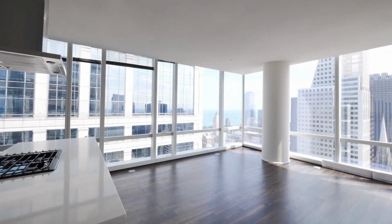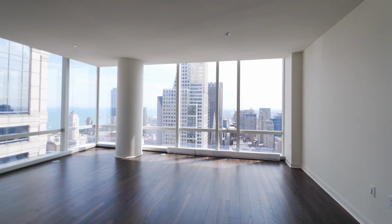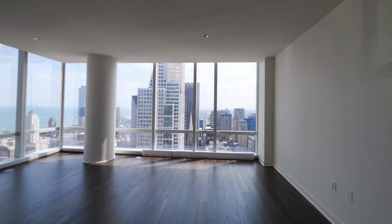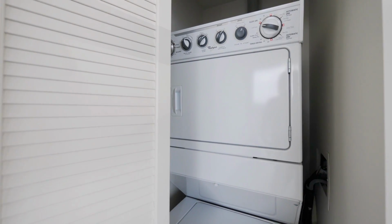Large living space. You can entertain nicely in this space, and when it lights up at night, it's going to be a wonderful thing to see. Just off the living area, it's a full-size stackable washer-dryer. As you head toward the bedrooms, you'll see the foyer where you would have entered.